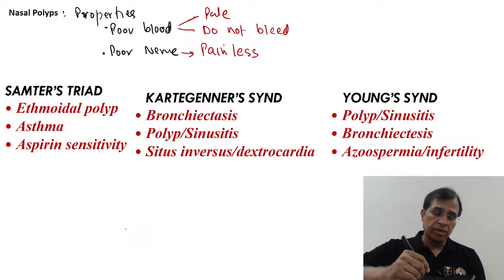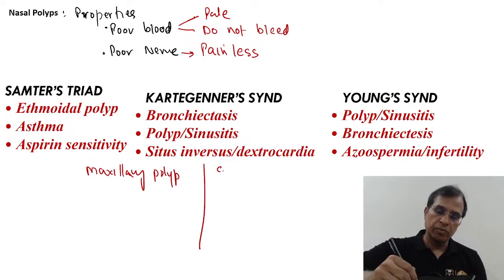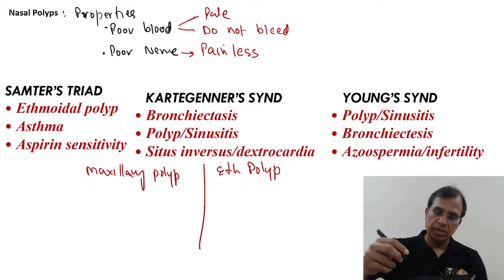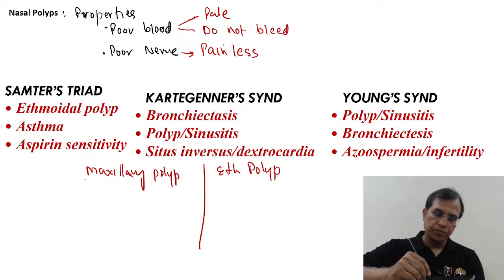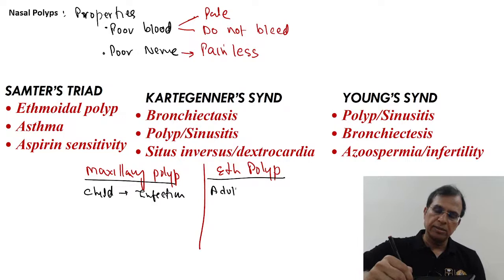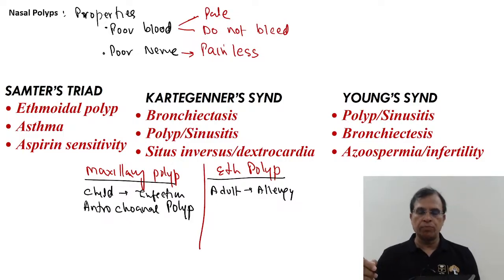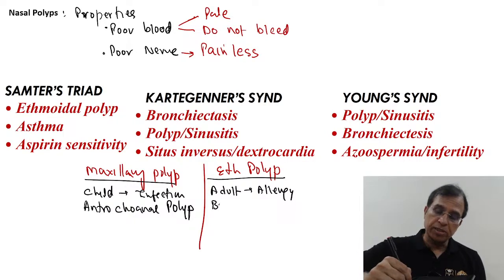And then you may know the difference between maxillary polyp versus ethmoidal polyp. Maxillary polyp is mainly seen in children and is due to infection. Ethmoidal polyp is mainly seen in adults and it is due to allergy. Maxillary polyp is called antrochoanal polyp. This is the other name for maxillary polyp, antrochoanal polyp. And ethmoidal polyp is called bunch of grapes. They are described as bunch of grapes.